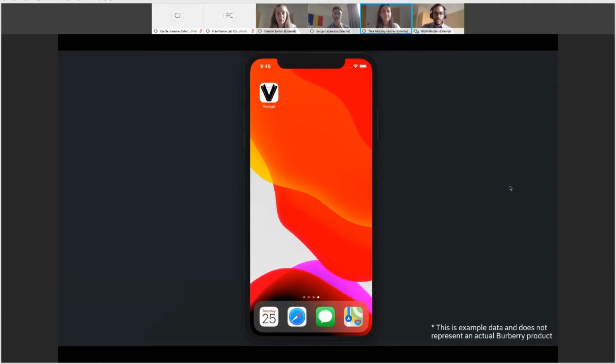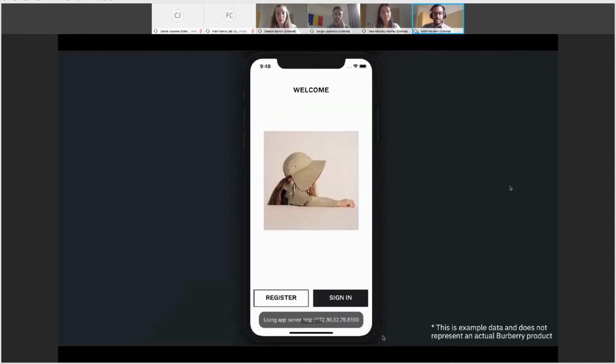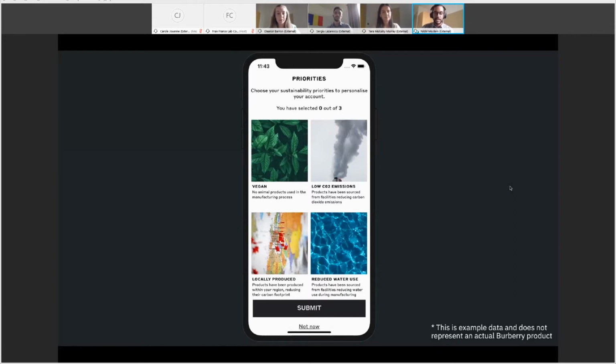So Jack opens up the app for the first time and he's presented with the login screen. And since he's a new customer, he taps on register and that takes him to this priority selection screen. Here he can select up to 3 sustainability priorities that align with his views.